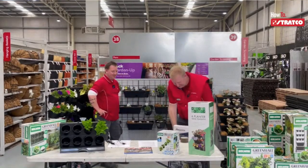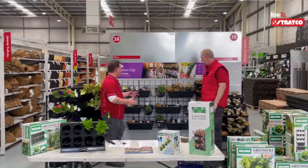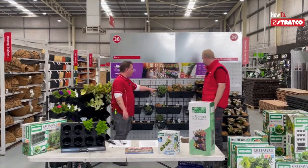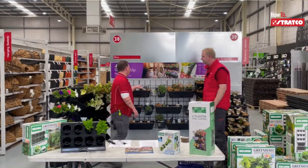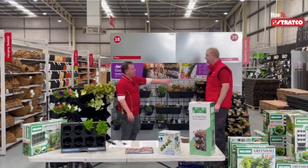Make sure you can see that. There we go. So, Garden Up. You can buy this either pre-packaged, so you get the backing board and some pots, or you can buy the individual panels and the individual pots as well. This one is a little bit different to this. You can see a bit of the space, but this is perfect for people who want to grow something down a wall.